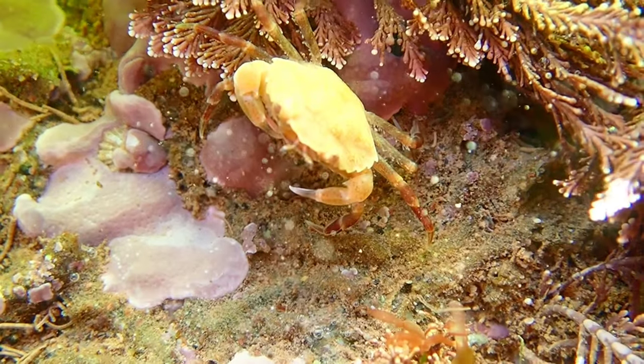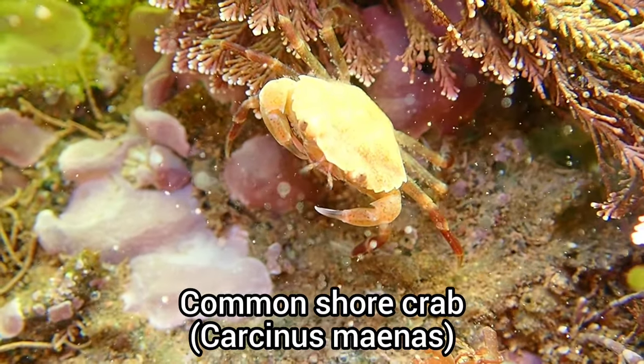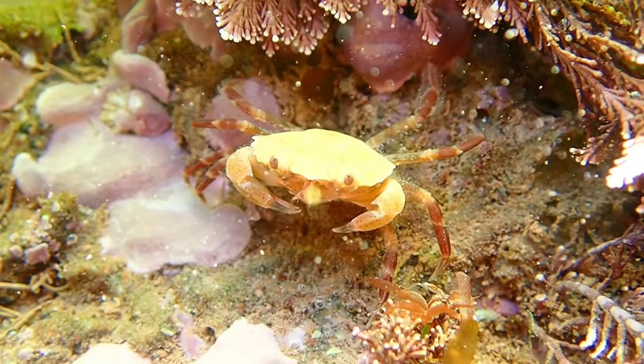I also came across loads of juvenile shore crabs in the rock pools during this trip. I noticed that they often use the seaweed or cracks and crevices in rock pools for shelter.